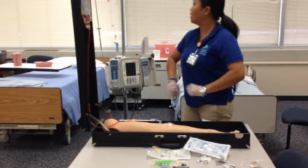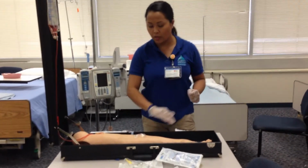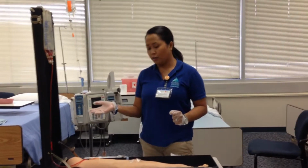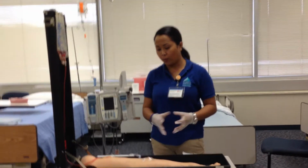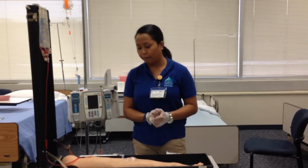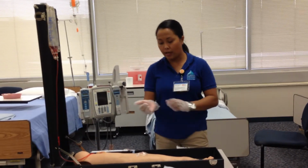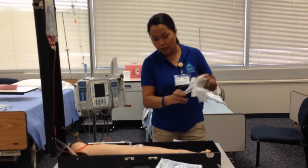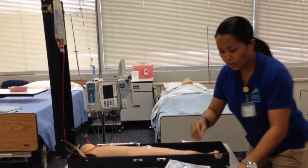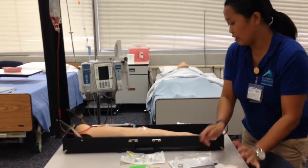Everything is good. And now I'm just checking on the side if there's any inflammation. I'm checking on Mr. Jones if he has any problem with that or any problem with the insertion. And then I'm going to document everything that I did today. I'm going to discard these gloves. This is trash. And I'm cleaning up everything. Make sure everything's right, everything's in order.